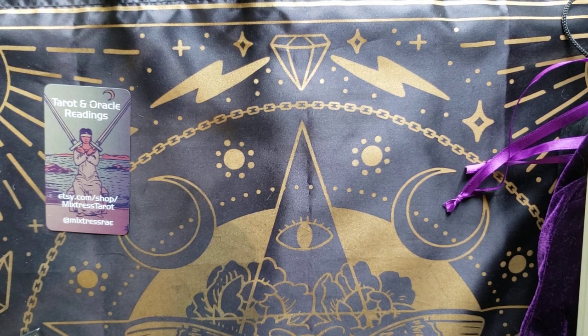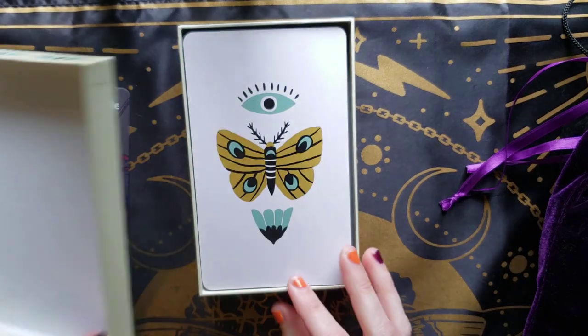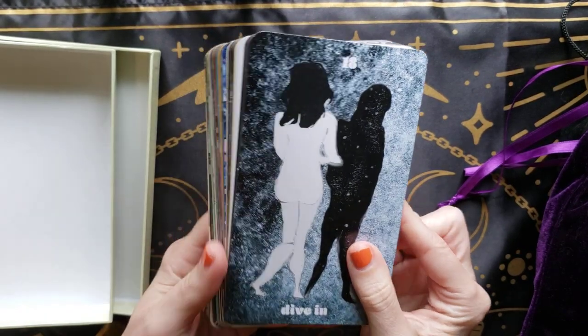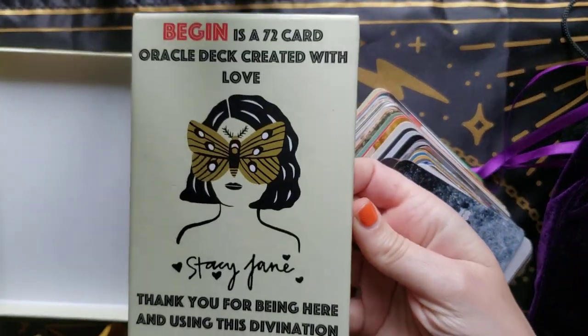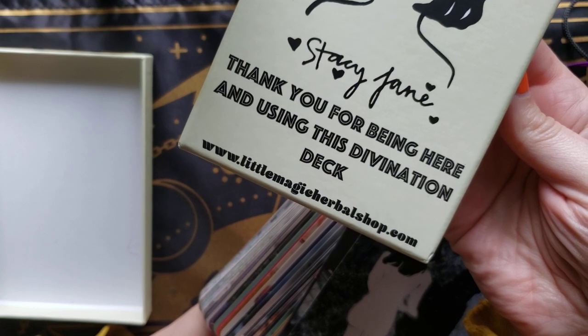The fourth prompt is my strangest deck. I don't really have anything that I would call strange necessarily, but one thing that did come to mind is my Begin Oracle. And the only reason why I would call it strange is because this is a very extensive Oracle deck. You can find it on Etsy, here's the information if you are interested in this deck. Can you see that? There you go, littlemagicherbalshop.com.